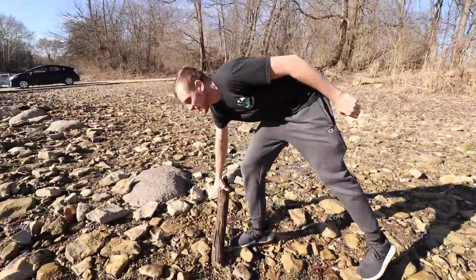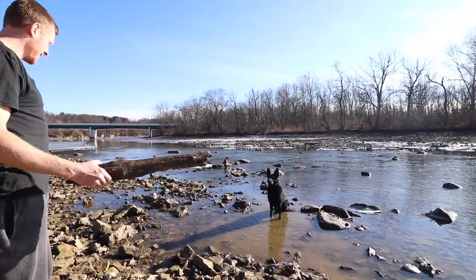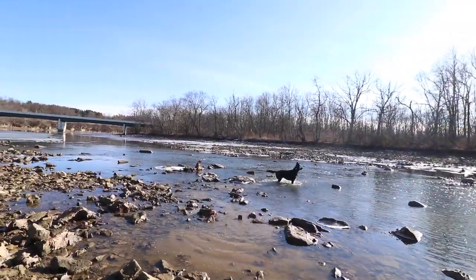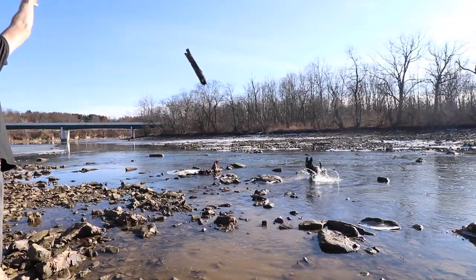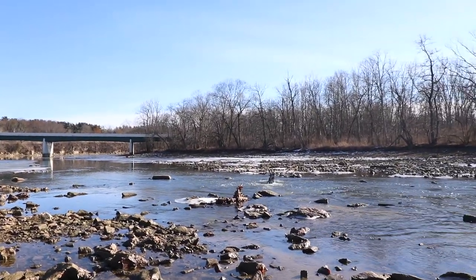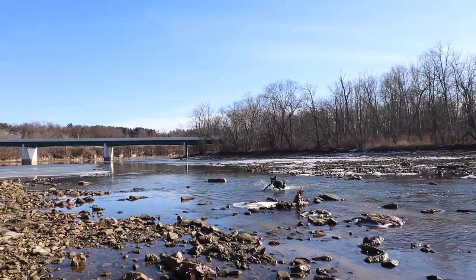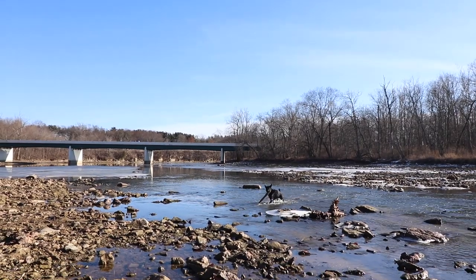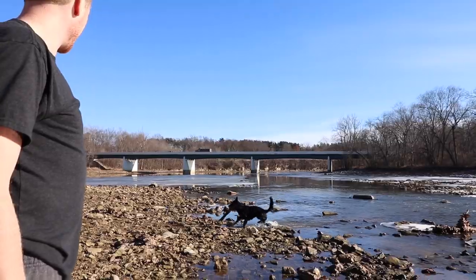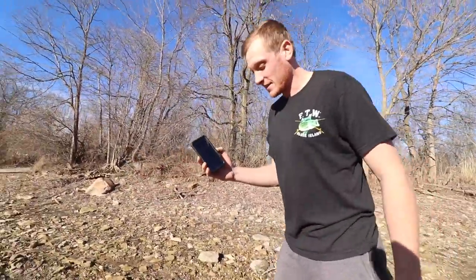Try this again. A little bit further downstream this time. He's sitting on a rock. Stay. That didn't work. Got it. He's carrying it so lopsided. Good boy.